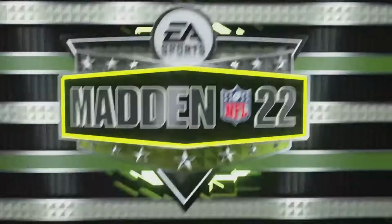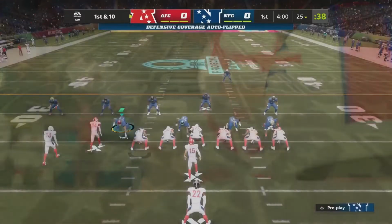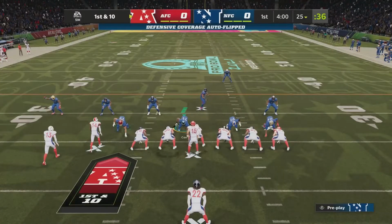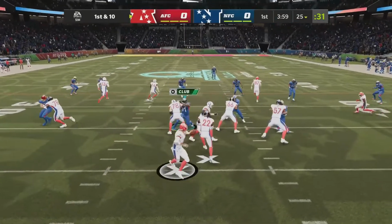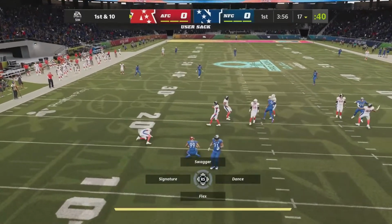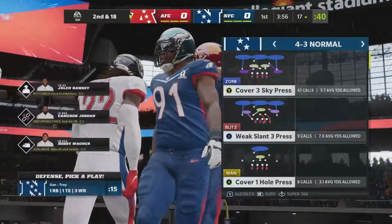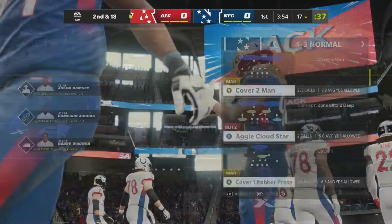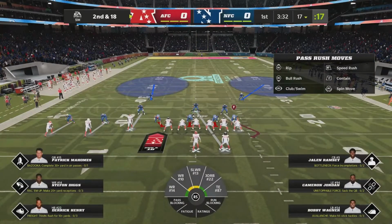And he opts to not bring this one out. The first drive will start at the 25. On play action, it's Mahomes. Well, the NFC pressure a little too much as they get home for the sack. Chase Young. It'll go as a loss of about 8 as he gets in there to drop him.